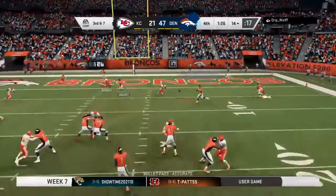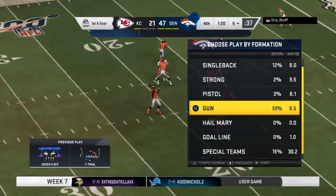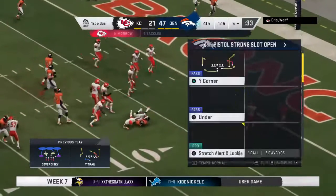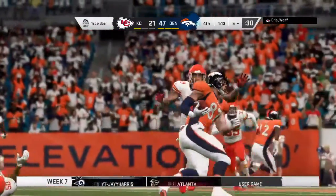Throwing on 3rd down, Newton. He's got his big tight end, Fant. But he has the 1st down before he's tackled at the 5. They're able to convert on 3rd down, and that sets up a 1st and goal. First down. 1st and goal at the 5-yard line.